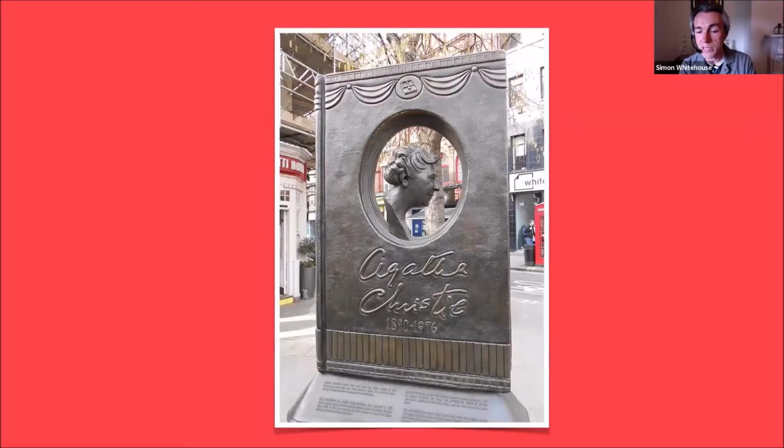Speaking of murder, I always love to point out that monument, which most people walk past having never looked at it. It's a monument to Agatha Christie, because Agatha Christie not only is the most successful novelist of all time, and her murder mysteries sell still today over 2 billion copies and counting, but what people also don't realise is that she was the most successful female playwright of all time.